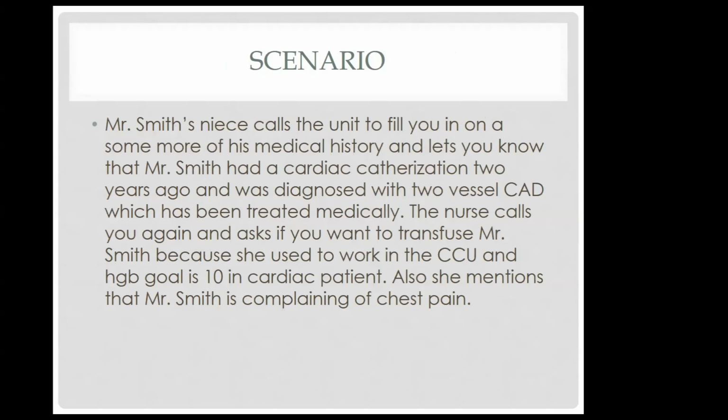Okay, so Mr. Smith's niece. You're still in the ICU, and Mr. Smith's niece calls the unit to fill you in on some more medical history, and lets you know that Mr. Smith had cardiac catheterization 2 years ago and was diagnosed with 2 vessel coronary artery disease, which had been medically treated at the time. And still is being medically treated.